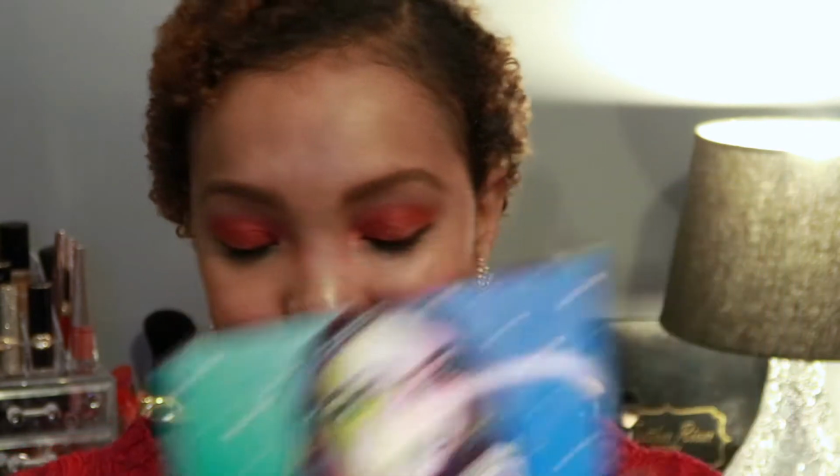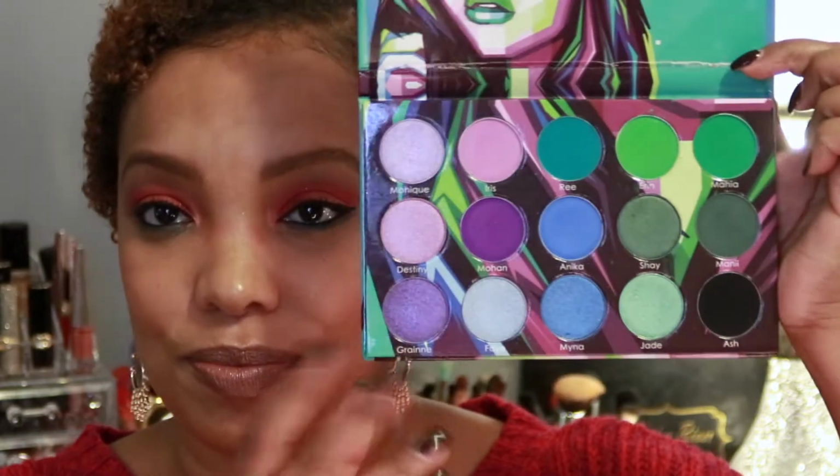Okay, so the next palette I have is the Hasina 2 by Blush Tribe. I have been hearing so much about this palette all around YouTube, and I was just like, you know what, I gotta check it out for myself. So I actually did the slow shipping, which is like $5, and because this company is based in the UK, I think in US dollars this turned out to be about $35. But this is the color scheme if you have not seen it.